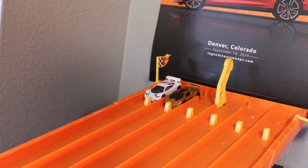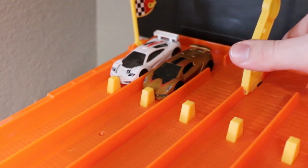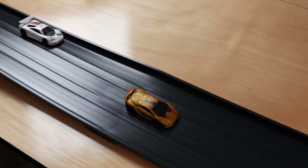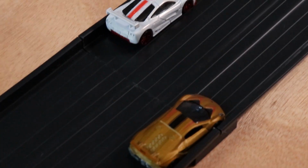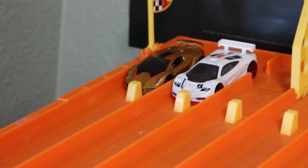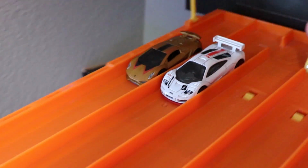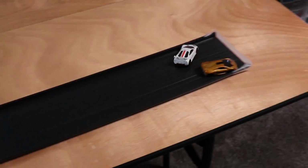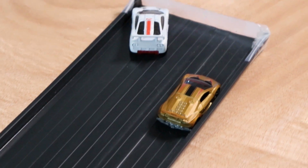The Sesto's on the inside. The F1 is on the outside. Race 1. 3, 2, 1. Look at that. The Sesto is going to steer ahead of the F1, blocking him off and taking the first win. Here we go with race number 2. 3, 2, 1. That F1 tried to sneak it around the inside, but it's not going to be enough. The Sesto is going to hold him off.